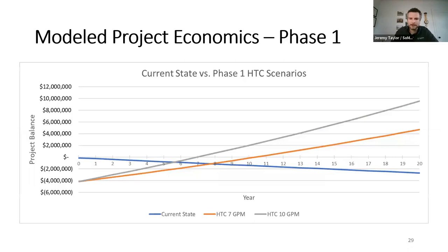So what do these economics look like? In blue, we have the current state. In orange and gray, we have the two varying scenarios of flow rates for the HTC process of phase one. So with those two different flow rates, we're landing somewhere in between that range, with a bunch of caveats around tip fees and how the borough manages their hauled waste. So we're looking at a delta of about 7.4 to 12 million over a 20-year period.